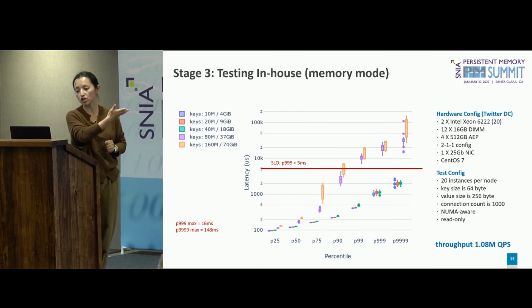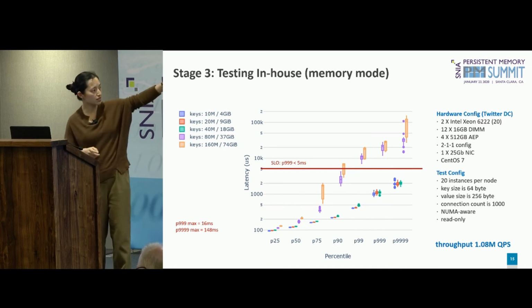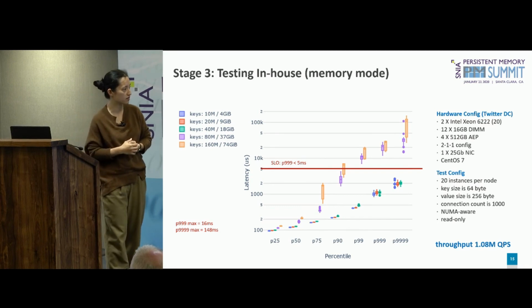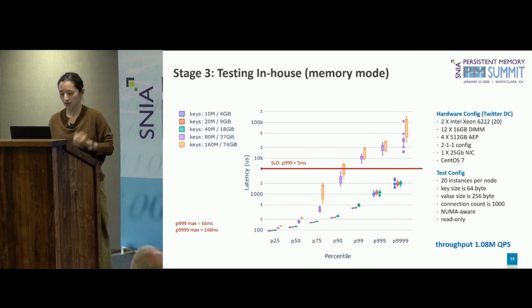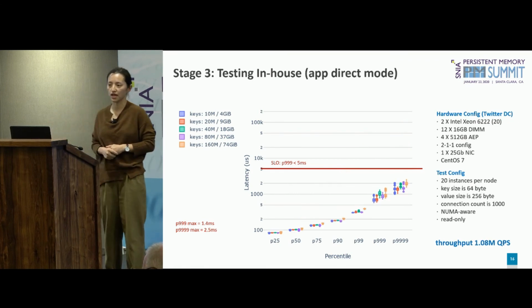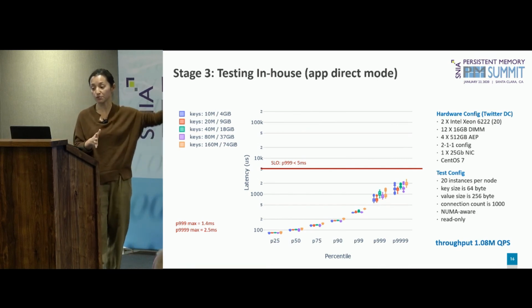And this is shown in this test, right? So you can see that the P999 latency, where the SLA is drawn in the middle, we start to drift above this SLA in memory mode when most of the data is in PMAN. Again, I think this is because we don't have as much bandwidth. However, when we switch to testing AppDirect mode, everything falls back to normal, right, by expectation. So this is acceptable again.